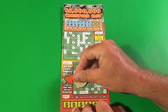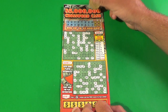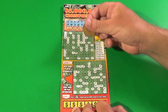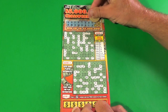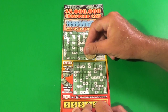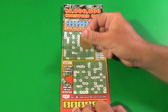Next letter is a K, and we got one K in the top one. Bottom one, we have another K there, and we have two K's. And next letter, a V. There is one V, two, three in puzzle one. And any V's here? There are not. Four letters left, the next one is an H, and we have one H, and we have two H's. And here we have one and two H's.